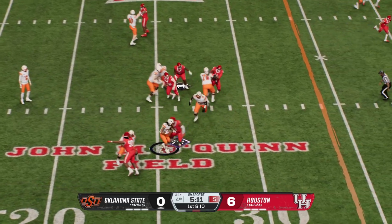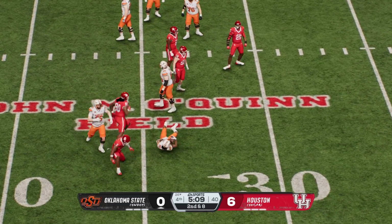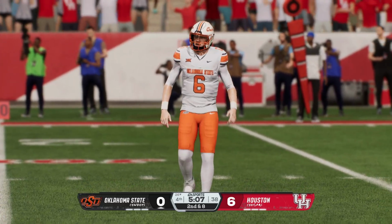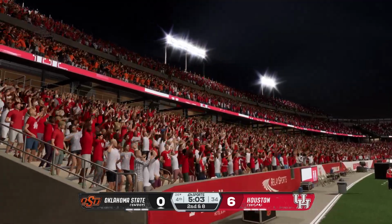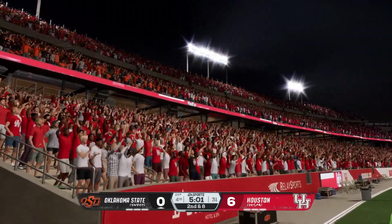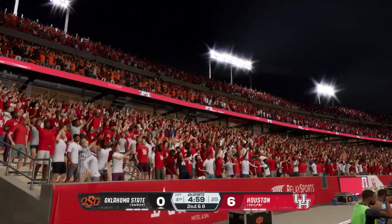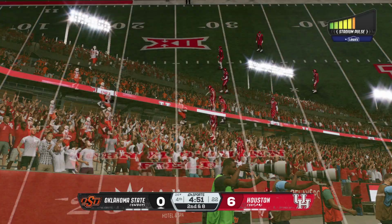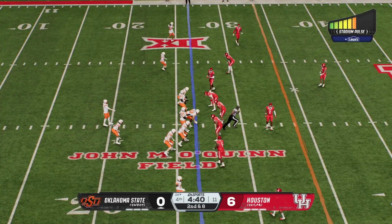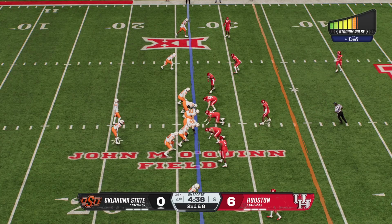They go to the ground. Not a lot of room, but found his way ahead for 2 out to the 26. And the defense doing a great job committing to the run. When you commit to the run like this, obviously you can give up some plays in the passing game, but you got to stop the run first. Picked up 2 yards on that last one. They need 8 on 2nd down.